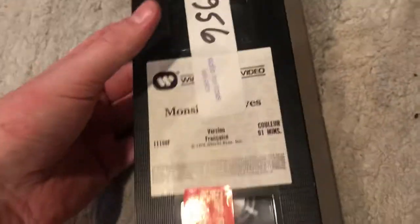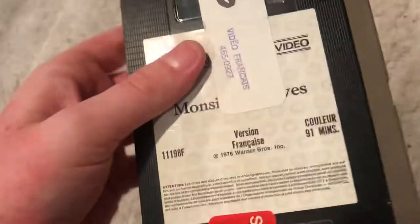These next 2 are former rentals from unknown video stores. Oh, this one's also a former rental from an unknown video store. St. Ives. Also, this one, forgot. This one's a rental from an unknown video store and from Video Francais.